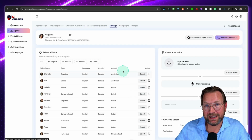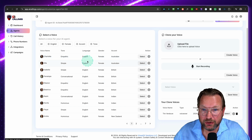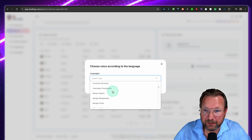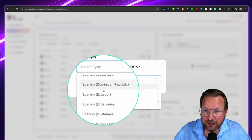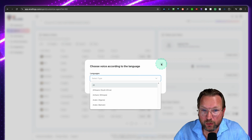Now inside of the settings here, you can choose and select the voice that you'd like to use. As you can see here, there are many voices available. You have all these languages in here that you can choose from. Look at these, all these languages are supported. So basically you can use this tool all over the world.